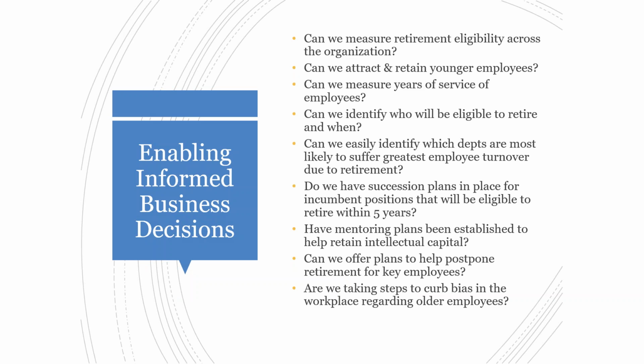So we want the companies to be able to answer yes to all these things, or feel comfortable that they have these things well under control. Can they measure the retirement eligibility across the organization? Are they able to attract and retain younger employees? And that gets into some program considerations, obviously. Can they measure the years of service of their employees?